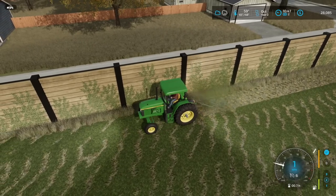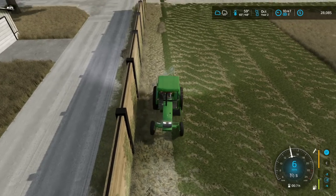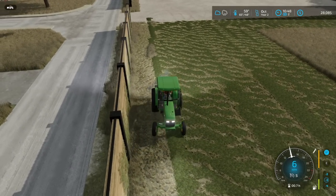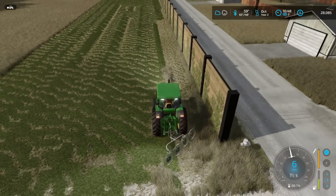I think that's honestly going to be far enough. We don't really need more space than that. I'm just going to push all of this towards our left-hand side, or right if we're looking this way, and clear out a nice little patch right up here by the fence.